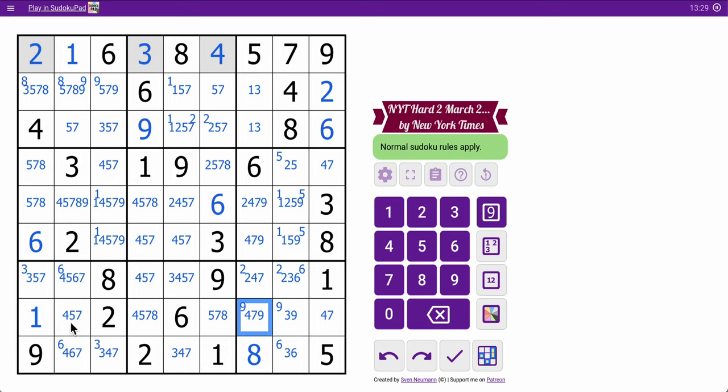But row 8, this can't be 3 because of this. This isn't 3 because of that. This isn't 3 because of that. This isn't 3 by a 1-3 pair, and this isn't 3 because of that given 3. So 3 must go here, which tells me where 9 goes. 3 is going to sort out.